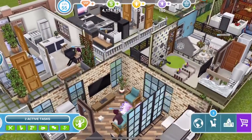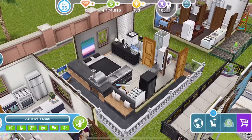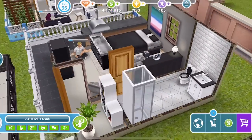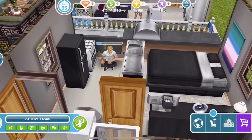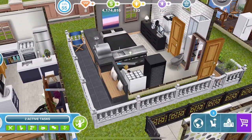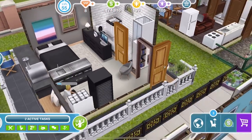Let's move on to house number 5. This one, our single man Jackson is living. What is he doing right now? He's sitting down. I'm not entirely sure. Is he watching the telly down there on the floor? I think he is sitting down there on the floor watching telly.